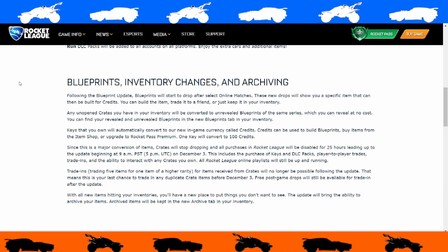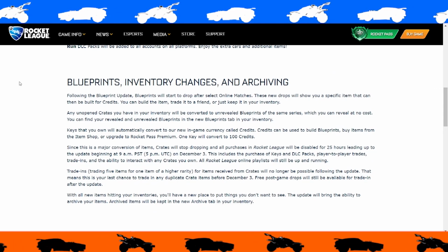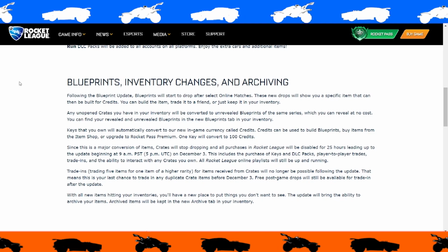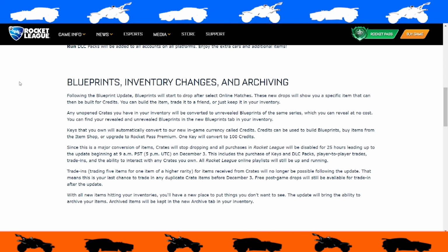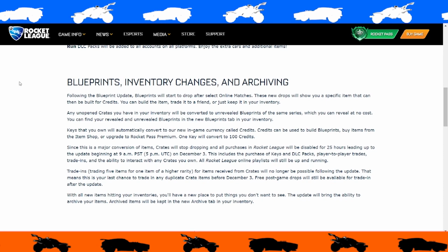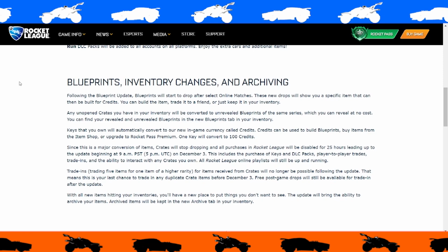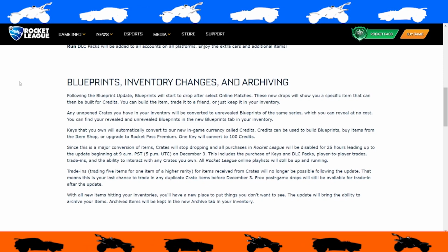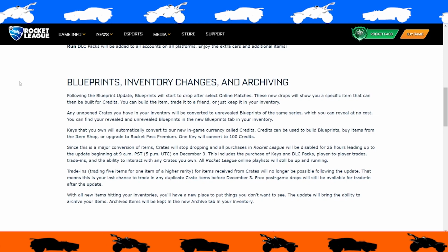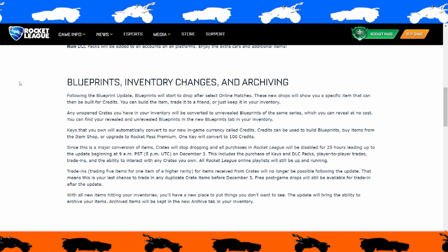Blueprints, inventory changes, and archiving. Following the Blueprint update, blueprints will start to drop after select online matches. These new drops will show you a specific item that can be built for credits. You can build the item, trade it to a friend, or just keep it in your inventory. And any unopened crates you have in your inventory will be converted to unrevealed blueprints of the same series, which you can reveal at no cost. You can find your revealed and unrevealed blueprints on the Blueprints tab in your inventory.